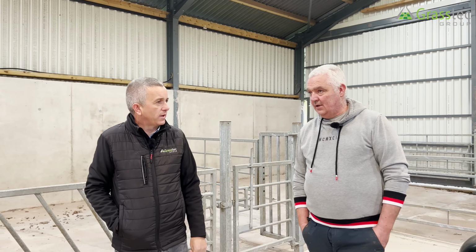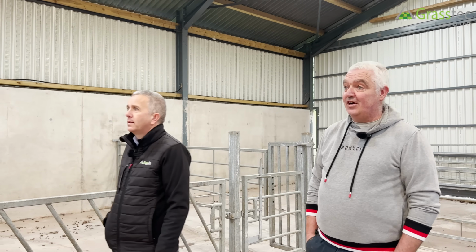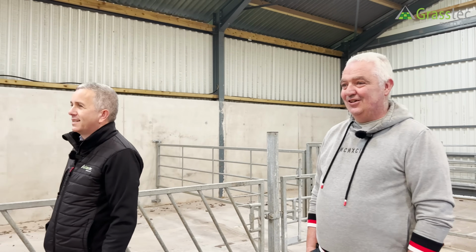You're trying to get cows out to grass, and the open period is for slurry and fertilizer, and you're happy your calves are sorted. The only thing left to go in here is the cameras. The wires are up there so I can monitor them from the tractor. So just that extra peace of mind.